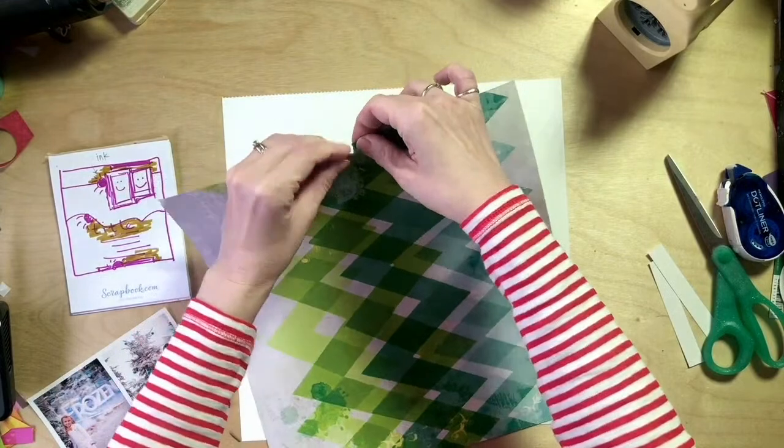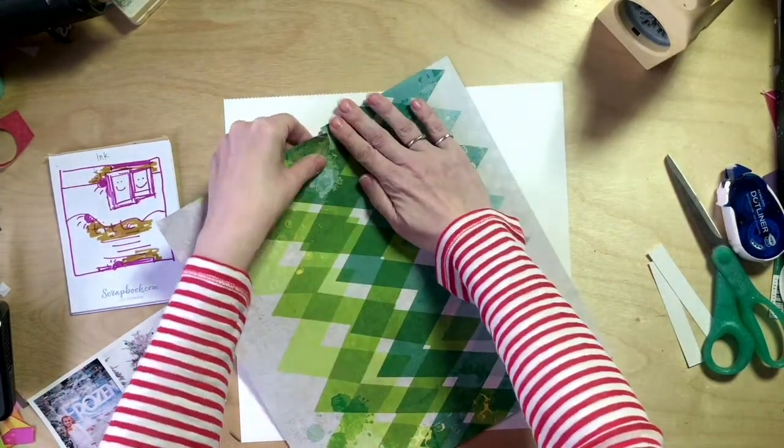Okay, are we ready? I want the white on this side, which is that way. All right, here we go.